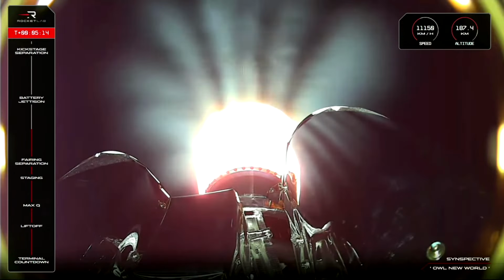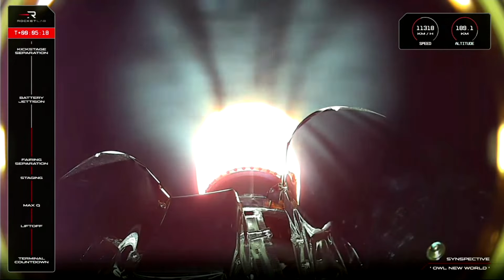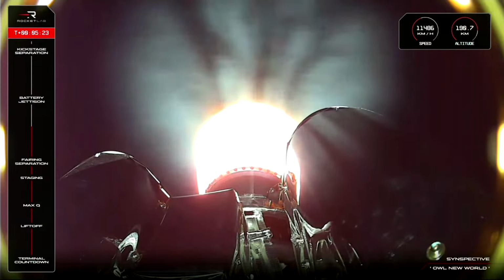And you might actually see the spent batteries from the stage 2 disconnect and fall away when that happens. So look out for a shiny silver object being jettisoned to know that the battery hot swap has taken place.